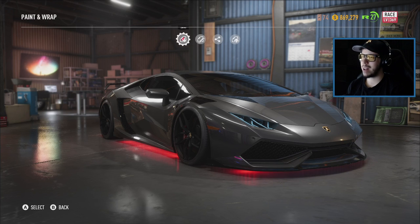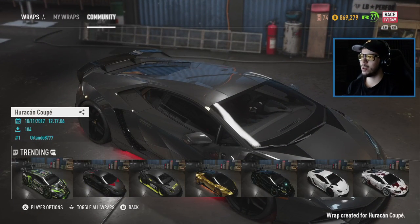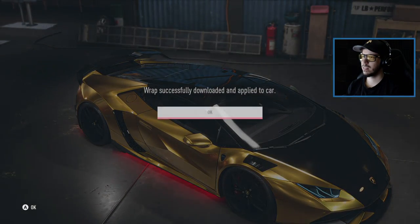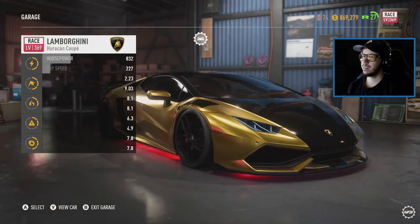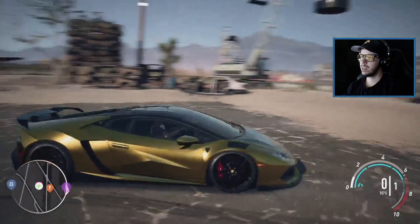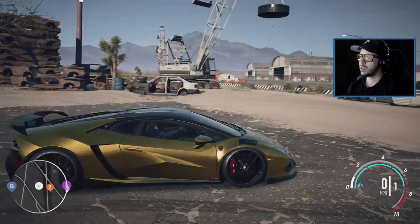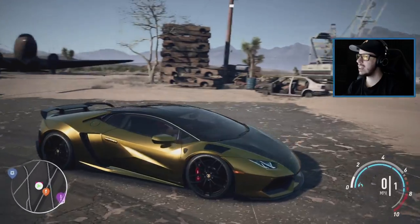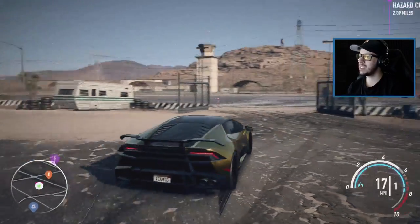Alright, let's just see. I'm gonna keep this wrap. This is the color that I want, but I want to see how the gold looks in person. Let's go do that. Oh, you're totally right. We didn't do the back wheels. Thank you, whoever said that. We totally didn't do the back wheels. We need to do that too.